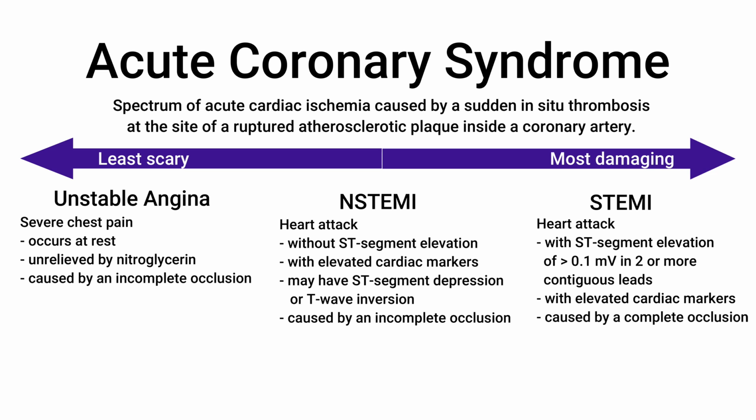The location of the blockage, the length of time that blood flow has been blocked, and the amount of necrosis that has occurred determine the type of acute coronary syndrome. Unstable angina is chest pain that occurs more severely and frequently, even at rest, lasting longer, and being unable to find relief from nitroglycerin. This occurs if the occlusion is incomplete or if the thrombus undergoes spontaneous lysis.